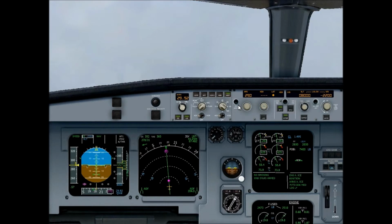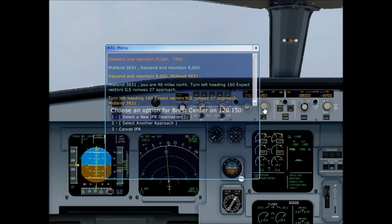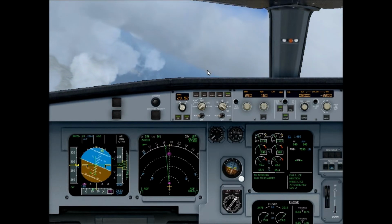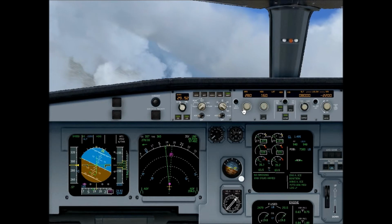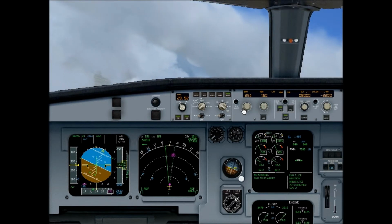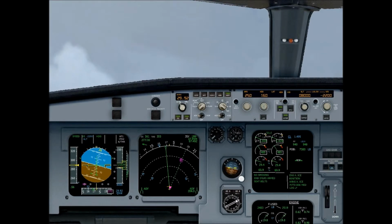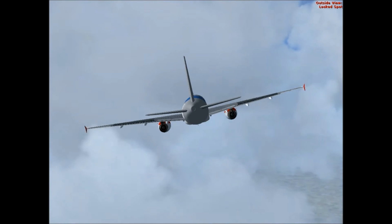So we want to take the heading out of managed mode. The vector was 160, so we want to turn to 160 degrees on the autopilot. You can see the aircraft turning. And we want to slow down to 250 knots as we're going to go below 10,000 feet. And at this point in time we're below 15,000 feet, so we're going to turn on the fasten seatbelt signs. And we're going to get the speed brakes out because we're a little bit too fast right now.